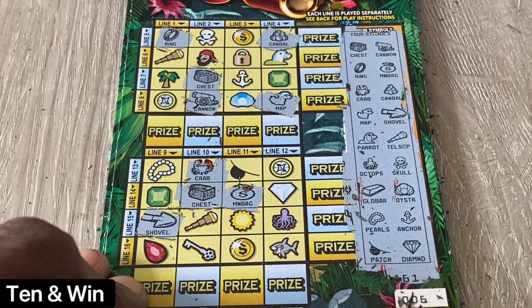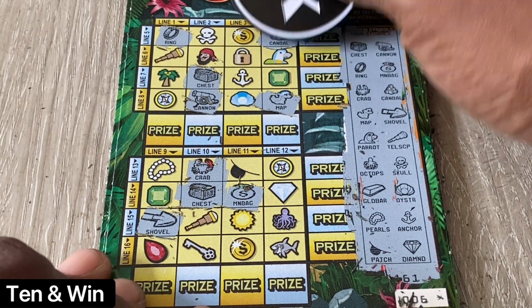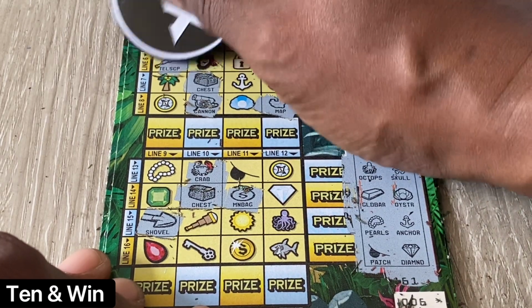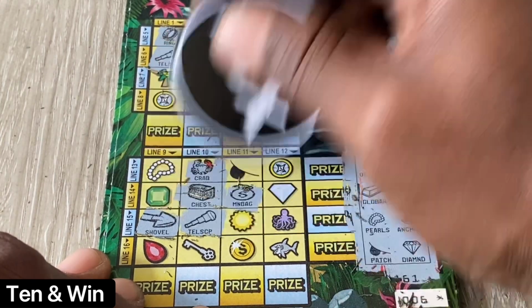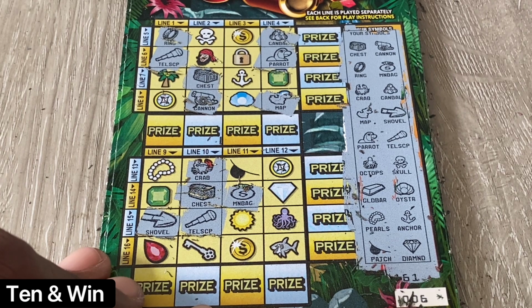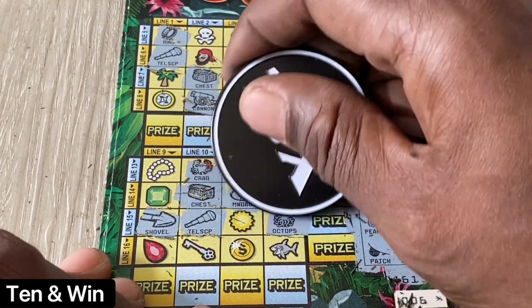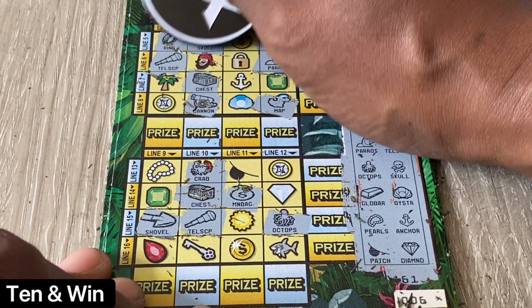Next, we have a telescope and a parrot. Got a parrot up top on grid number 1. Also have a telescope on grid number 1. Telescope on grid number 2 and parrot on grid number 2. Next, we have a skull and an octopus. You have an octopus on grid number 1. Skull on grid number 2.